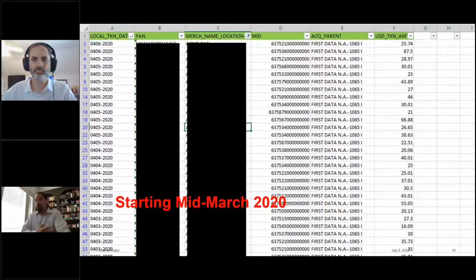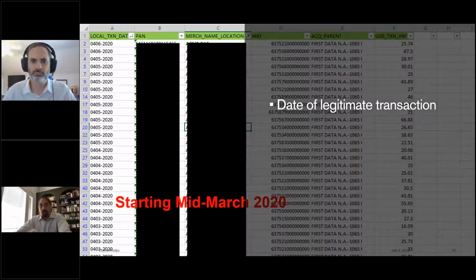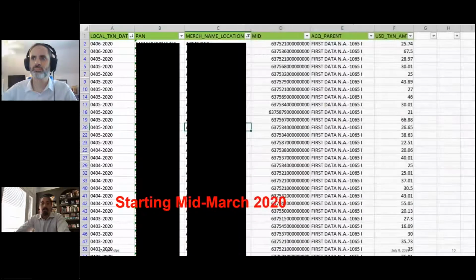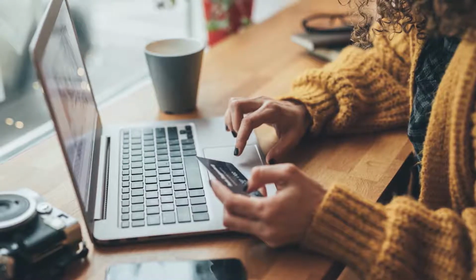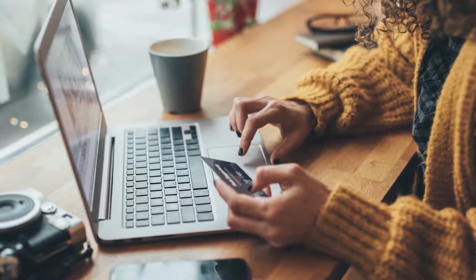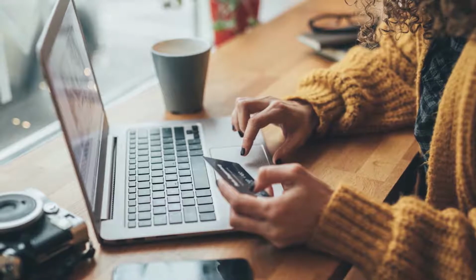Unfortunately, there's no uniform way that CPP reports look, but basically transactions starting in mid-March were subsequently being used for fraud. The data set we got from the processor showed the date of the legitimate transaction, the location, the card number, and the amount used for the initial transaction. What it didn't give us is where the fraud transaction took place or how much that was worth. But that being said, their fraud started basically for transactions that took place right when COVID hit.